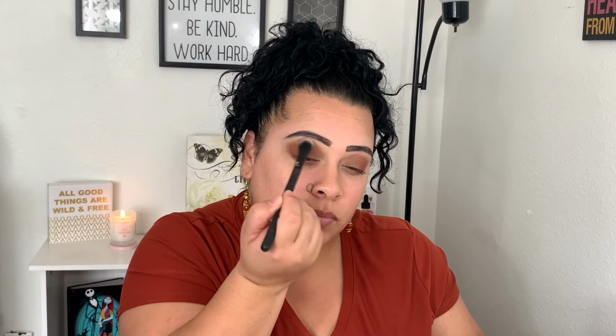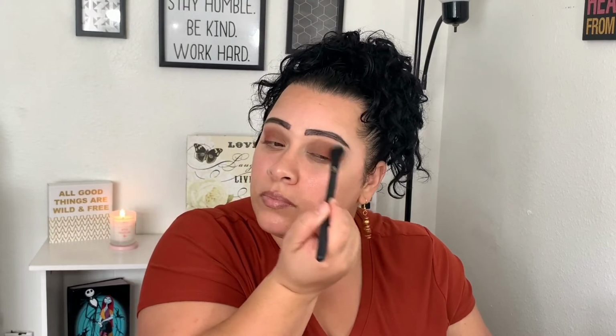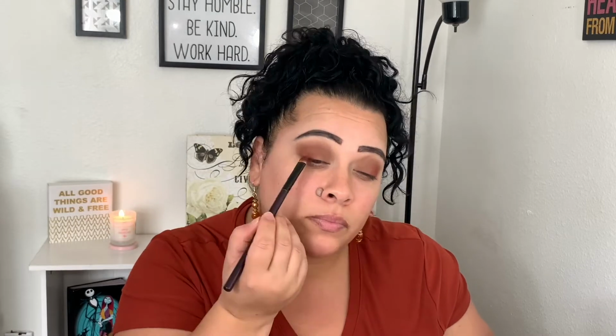And here I'm just blending it nicely, just adding more of that Velocity, because sometimes when you're blending everything, the shade can get kind of dull. So just packing more color on there to look nice and vibrant, and just going back and forth. Always make sure to go back and forth. I can't stress that enough.